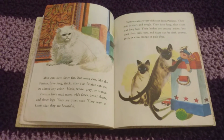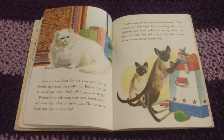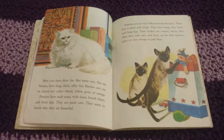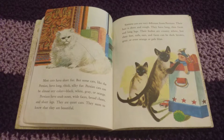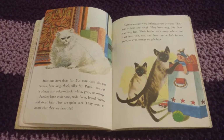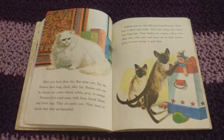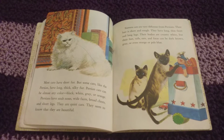Most cats have short fur, but some cats, like the Persian, have long, thick, silky fur. Persian cats can be almost any color: black, white, gray, or orange. Persians have snub noses, wide faces, broad chests, and short legs. They are quiet cats. They seem to know that they are beautiful.